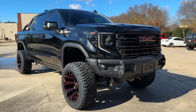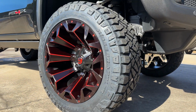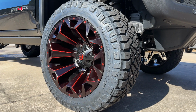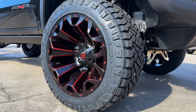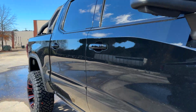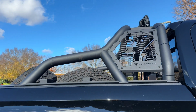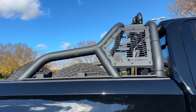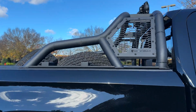Let me know what you think about the truck in the comments. The tires that we did here are the 35x12.50R22 Nitto Ridge Grappler, and the wheel we did is the 22 by 12 Fuel Assault with the black and red. Looks pretty cool. Once again, there's this bar in the back. I believe it came on the truck from the factory, but if it didn't, just let me know in the comments. I know you guys know more about this kind of stuff than I do. I'm just your lift kit guy, really.